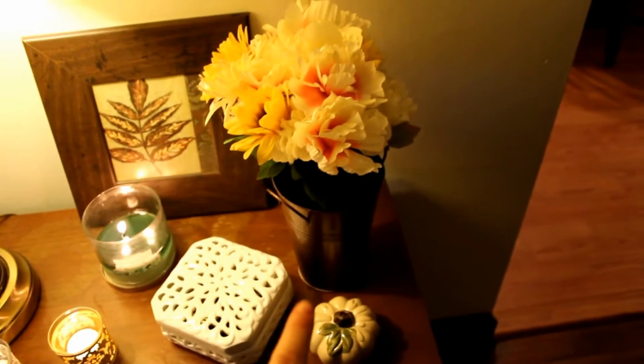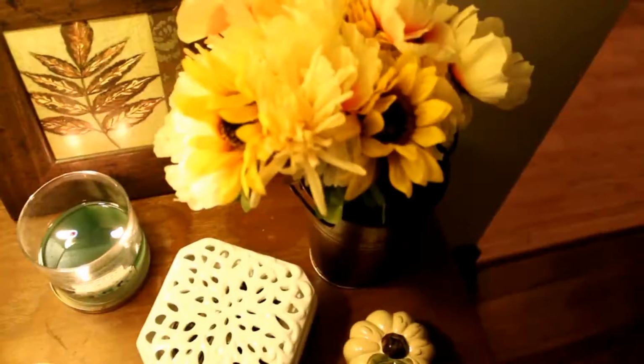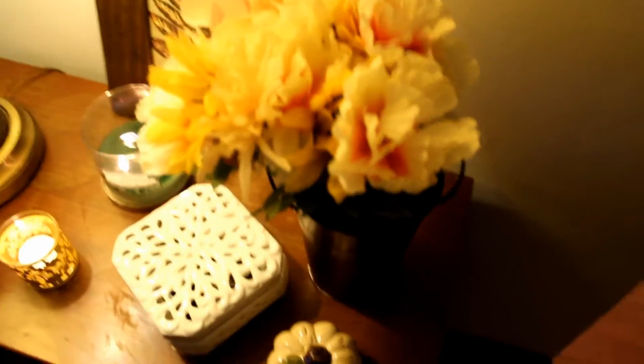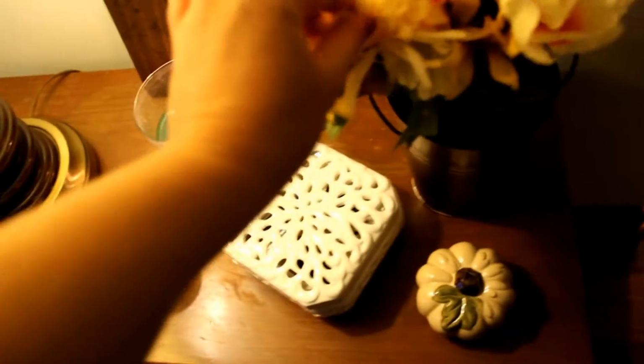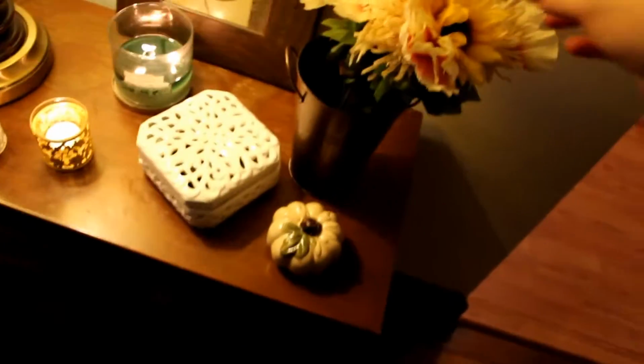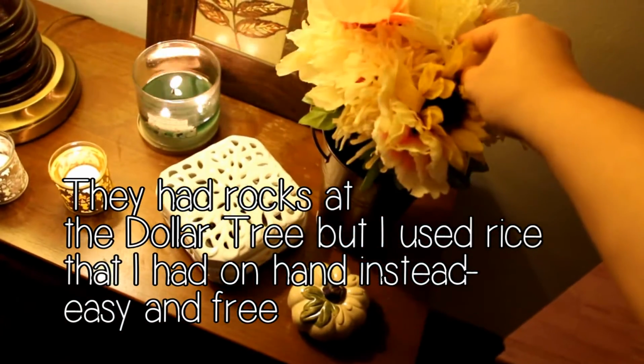I also got the pail, the bucket, at the Dollar Tree, and then I got the flowers at the Dollar Tree. I put this together. Each bouquet is $1. There's about four of these yellow flowers, that's a buck. There's these ones, which are really pretty, and those are $1. Everything's $1 there. They have these pom-pom ones, and I think that's it. So $3 for all these, $1 for that, so $4 total. It's pretty cool. I mean, it would be nicer with rocks at the bottom, but hey.